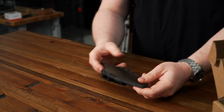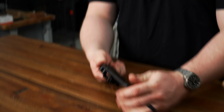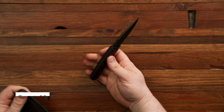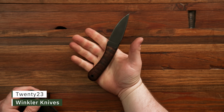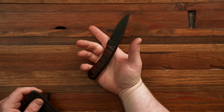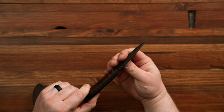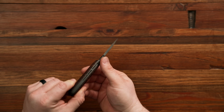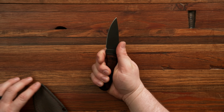This is a pretty rare Winkler. Ricky is making a face right now because he wants it. I wanted it the first time I ever saw it from JB. This is the 2023 Winkler. That's the best EDC fixed blade from Winkler ever. Honestly? Ever. It's thick. It's not quite 1/4 inch stock, but it's pretty thick. Winkler Knives 2023. Dude, this thing's pretty sick.